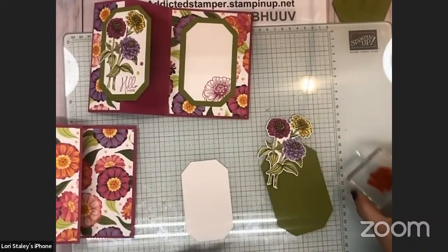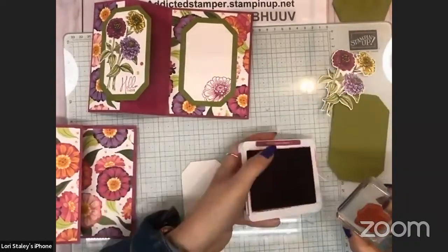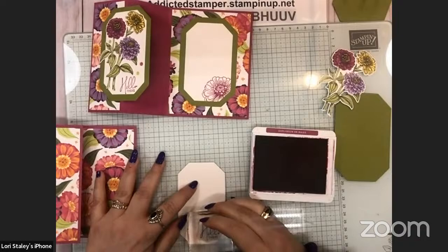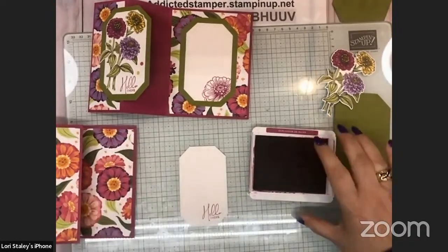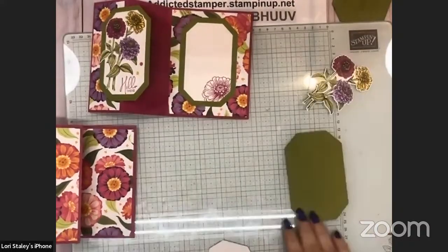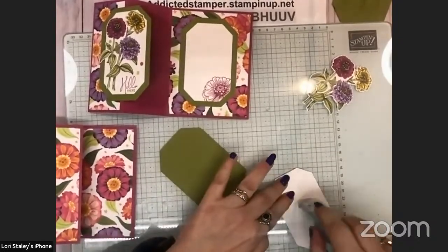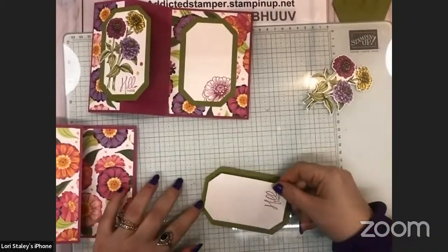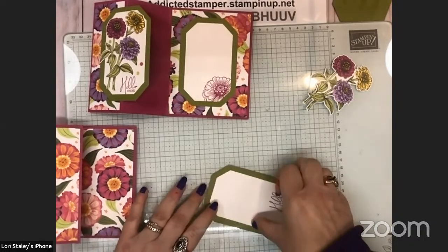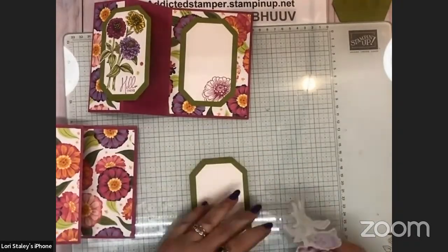We're going to stamp hello there in the berry burst. I'm going to keep it real low down here in the corner. All right, and then I did not pop these, so they're just going to get mounted flat.